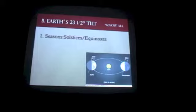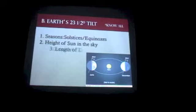So let's take a look at some of the things that are affected. This is all due to the fact that we're tilted. How high the sun is in the sky, how high it gets at noon. That's different every day because of our tilt. The length of the day.